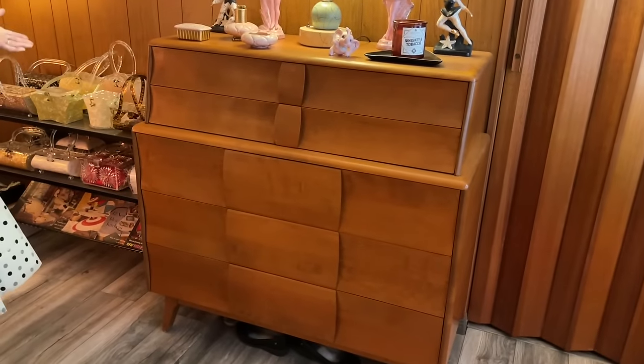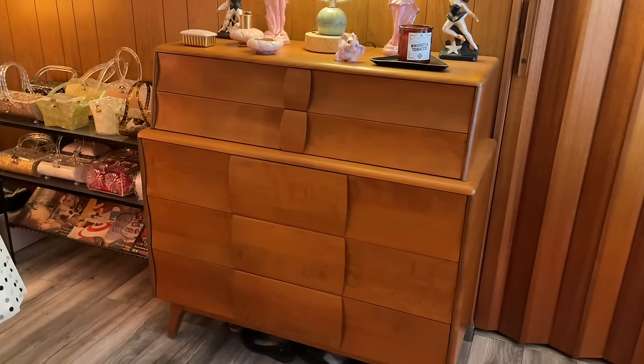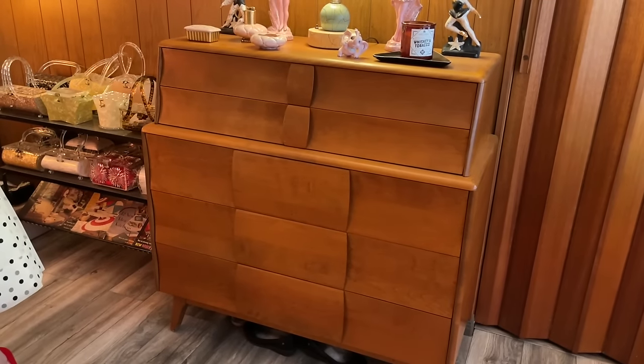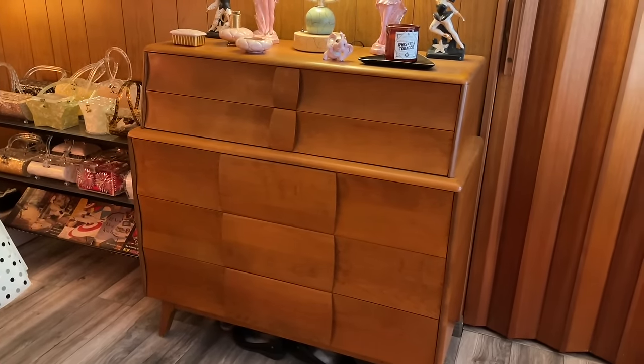Yes. This is one of my favorite groups. What is this one called? It's not Sculptura, is it? Yes. It is. Beautiful. I love it with the legs because it's like ready to walk.